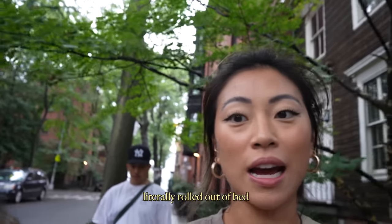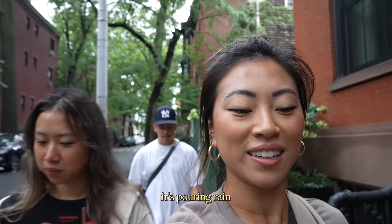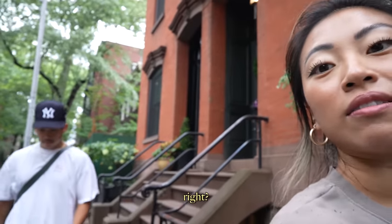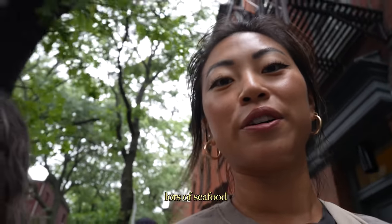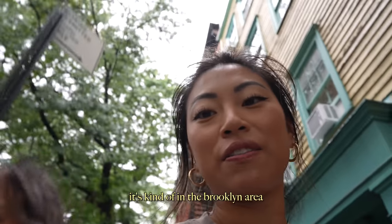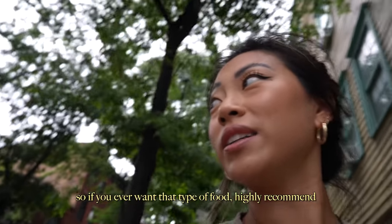Morning, literally rolled out of bed, walking over to my cousin's house, running so late, pouring rain. But last night we had dinner at a place called Lavara, right? And it was so good. It was like Spanish food, lots of little tapas, lots of seafood. It was delicious, and it's kind of in the Brooklyn area, so if you ever want that type of food, highly recommend.